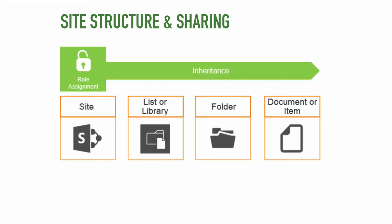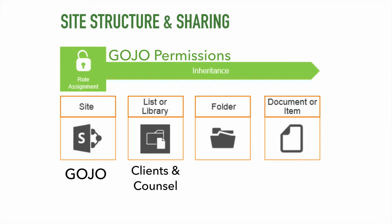So for example, we set site permissions for GOJO employees only. Every GOJO employee has complete unlimited access to each site, and that access is without limit in the sense that you can edit, delete, add, view, download, or send links or share from that site. Moving down, we have given limited access to very specific libraries to clients and opposing counsel. Some libraries we do not ever share. Some libraries we do share.